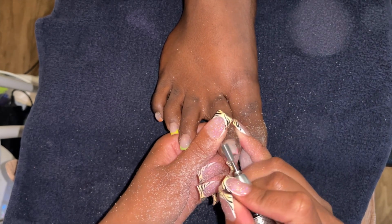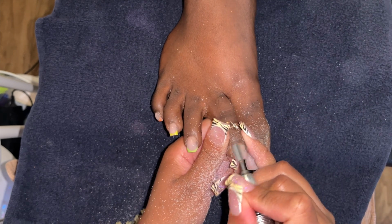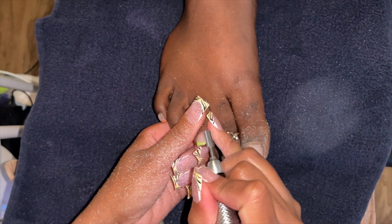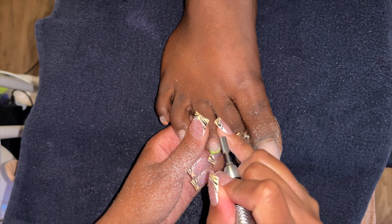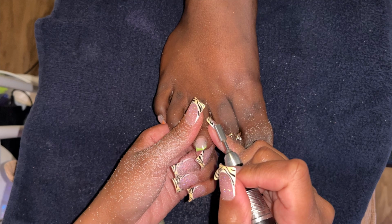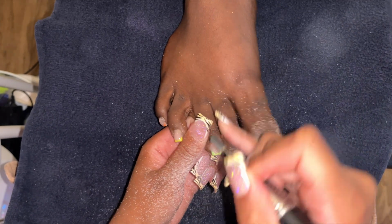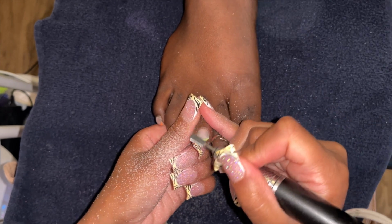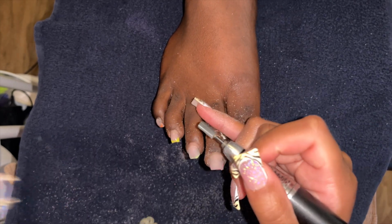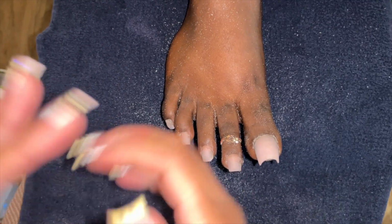Now, I know what you're thinking, Peaches, why would anybody do acrylic toes this long? And I'm going to tell you, you would be surprised how many people are getting acrylic toes and going to places where the people are refusing to trim or remove the acrylic or simply file down the toenails when it's time.